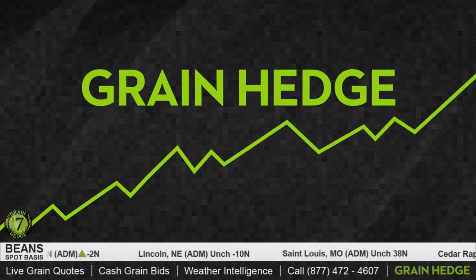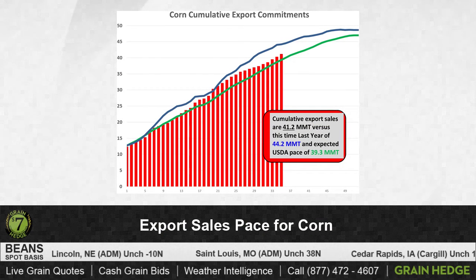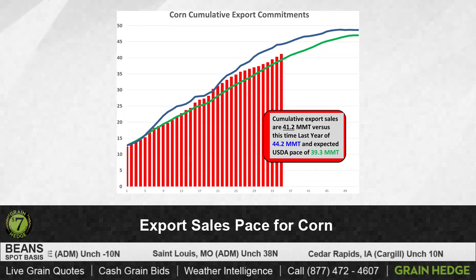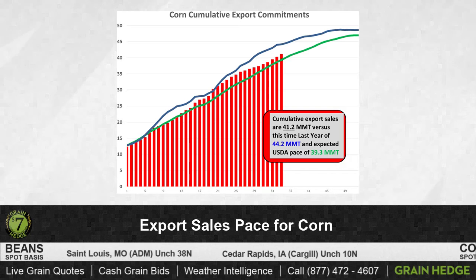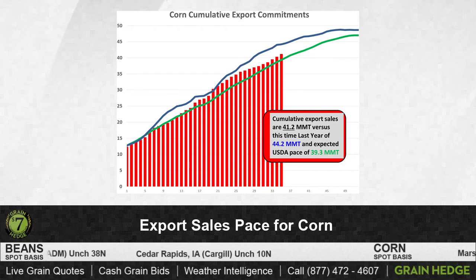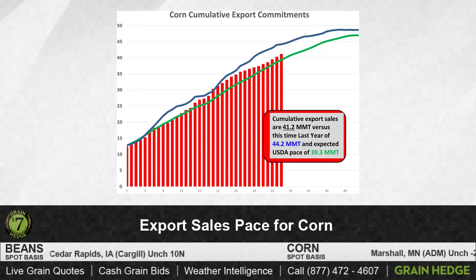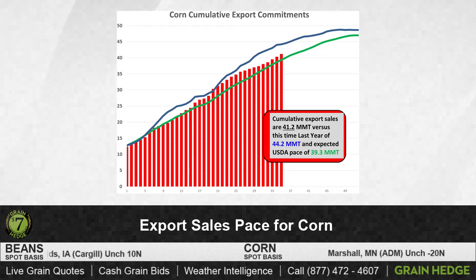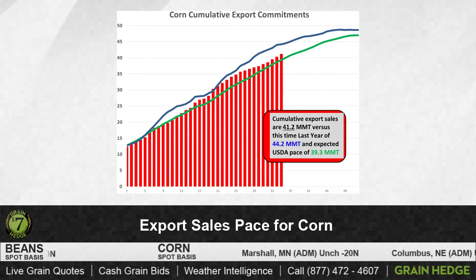Let's take a look now at where corn, soybeans, and wheat are in terms of meeting USDA expectations. You'll notice these charts here, they show last year, which is the blue line. The green line is the pace needed, taking into account seasonality, to meet USDA expectations. And then the red lines in these bars really represent cumulative export sales for this particular week.